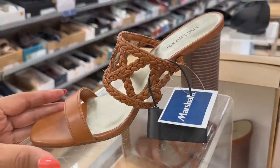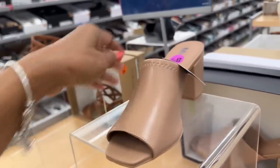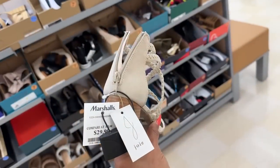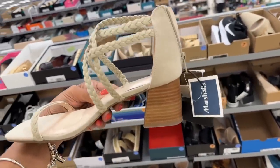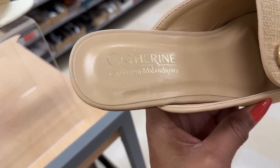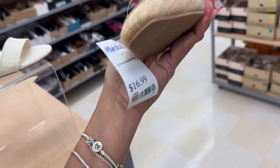$30. I like this. Oh, this is nice, and I love the shade. $30, a nice shade of nude. Black heel by Maya. I like this, it's by Joey, $30. Love the braided. The braided details are so cute, and a nice black heel. This is a nice flat I would wear. Catherine Malandrino. It's a nice mule, and this is giving me Gucci vibes right here. $17.